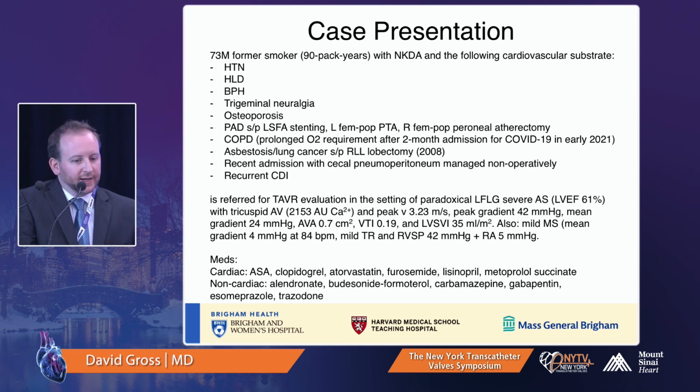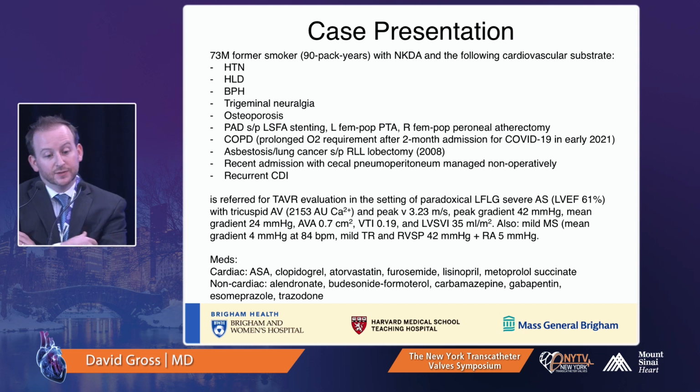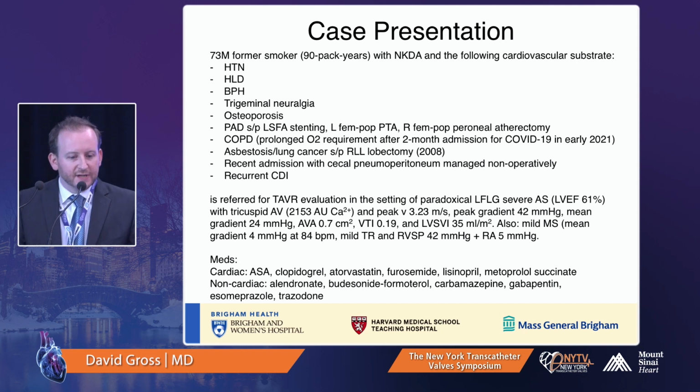Also asbestosis, lung cancer, and a lobectomy, and then a recent admission only a month prior with a cecal pneumoperitoneum that was managed non-operatively, in addition to recurrent C. diff. So he was referred for TAVR in the setting of paradoxical low flow, low gradient AS with a preserved EF. And we do a lot of CT calcium scores on most of our TAVRs as an adjunct to re-stratify severity. You can see those gradients there with a mean of 24. And then he has a fairly standard list of optimized medical therapy.